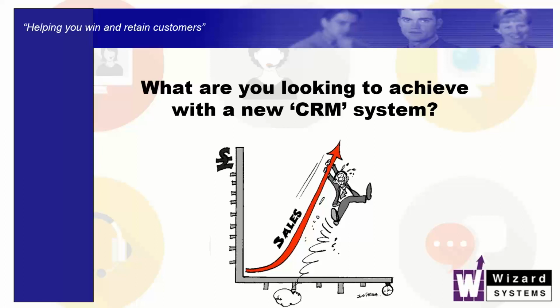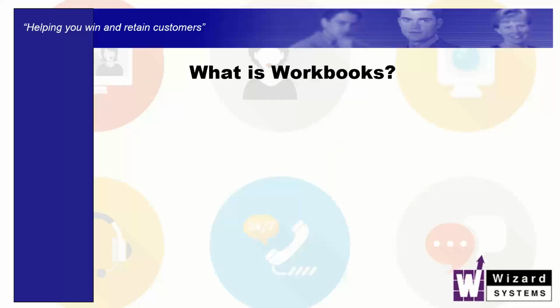When we first start talking to you, working with you, we want to try and find out what are the issues you're looking to solve. Why are you looking at Workbooks? Why are you looking at a new CRM solution? Are you replacing an older system? Have you just started up in business? Do you recognize that you need a better way of doing marketing or customer support or managing your sales quotation process? It could be a combination of any of those, and it's really good to try and find out what are the key objectives of implementing a new system like Workbooks.